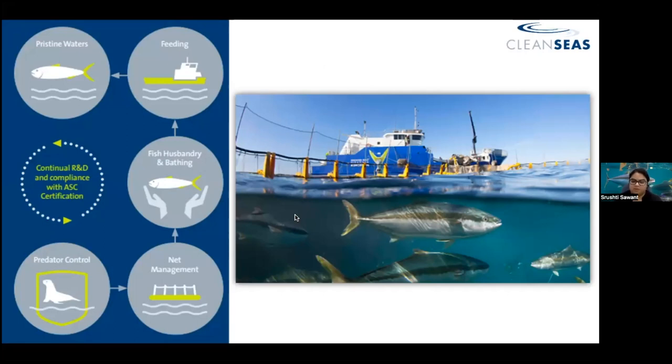They have to vigorously keep feeding, through a proper arrangement, fish husbandry and bathing, and net management. We have a big facility right next to the hatchery where you can clean the nets, which is pretty massive, and they're pretty huge nets, but we have those automated cleaners and it's all done on site.